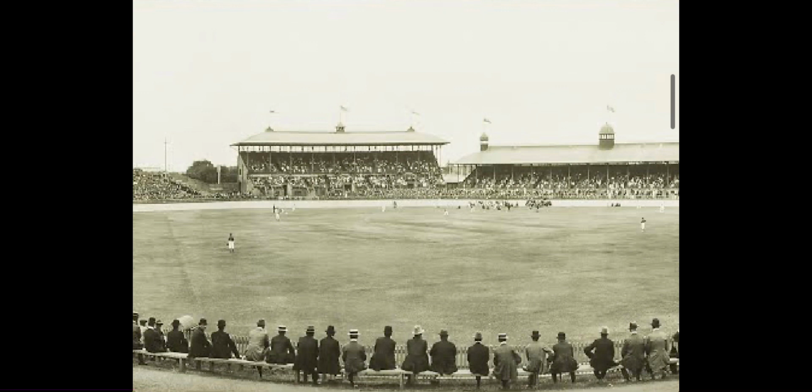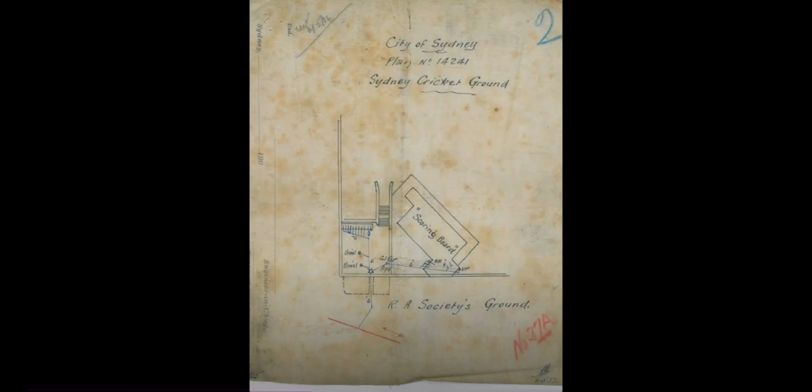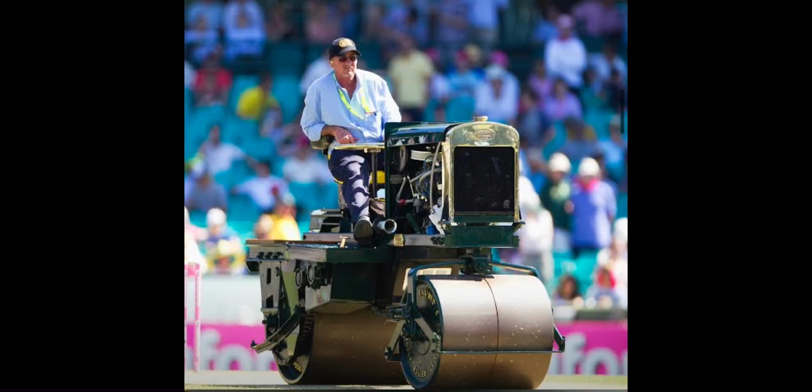In 1914, baseball games are played at the SCG between American teams and New South Wales. The Robertsons and Marks designed scorecard is erected on the SCG's hill, replacing the 1906 one, before 4 years later the ground purchases its first motorized lawn roller.